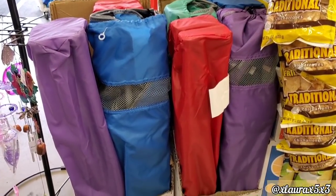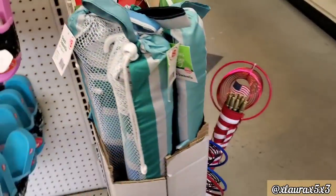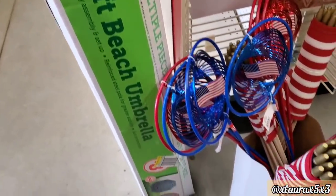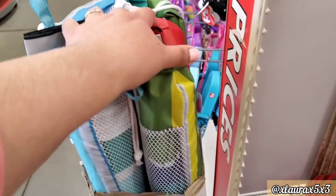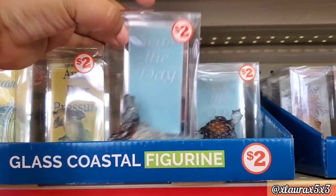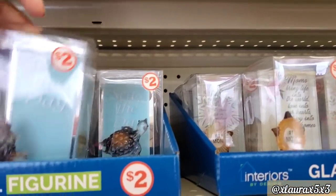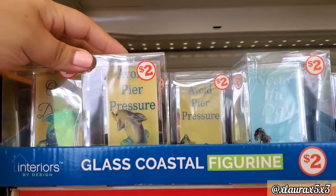And they also have some quad chairs for $25. And look, they have some 6-foot beach umbrellas. They are $3. Hopefully they're sturdy. They have some coastal glass figurines for $2. Seize the day. It says avoid the pressure, avoid peer pressure. So they have the puns.